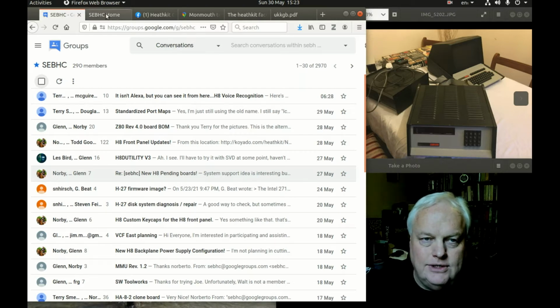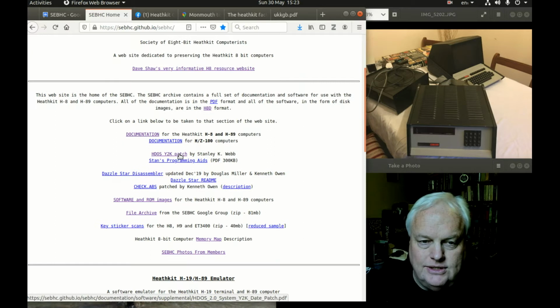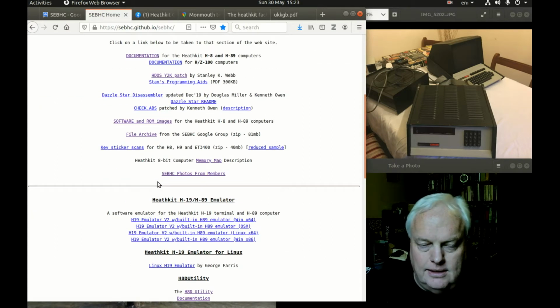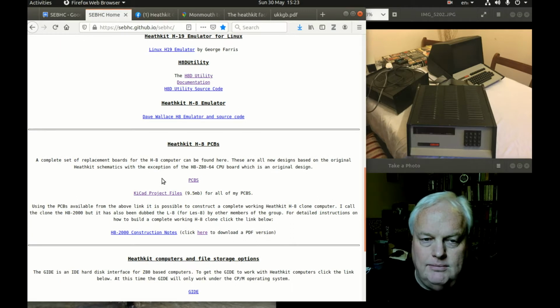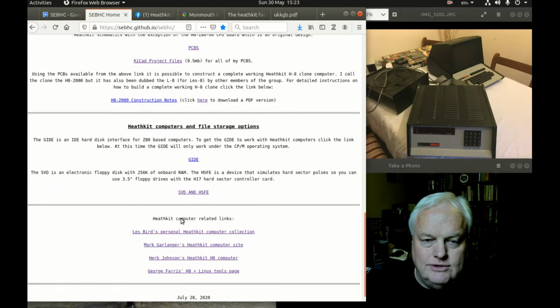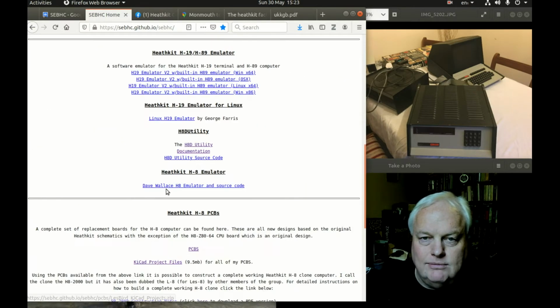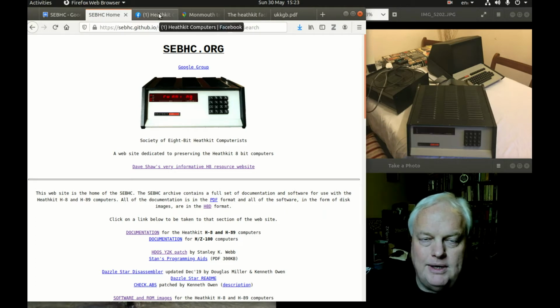They also maintain a list of quite significant resources and links to documentation, schematics, disk images from the user group and from Heathkit themselves, some KiCad project files to build Heathkit H8 boards, and check out the group because there are some more modern ones as well. So there's quite a lot of resource available on the net to be able to look around these machines, although mostly US based. Haven't really come across many UK owners yet, so if someone watching this is a UK owner, please drop a note below, and maybe we can form the Heathkit H8 owners group in the United Kingdom.